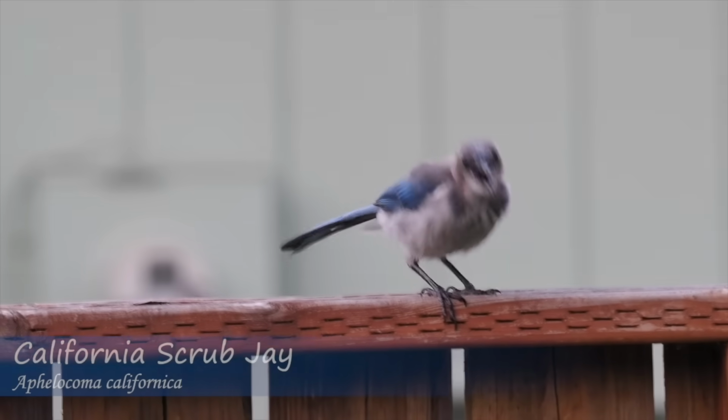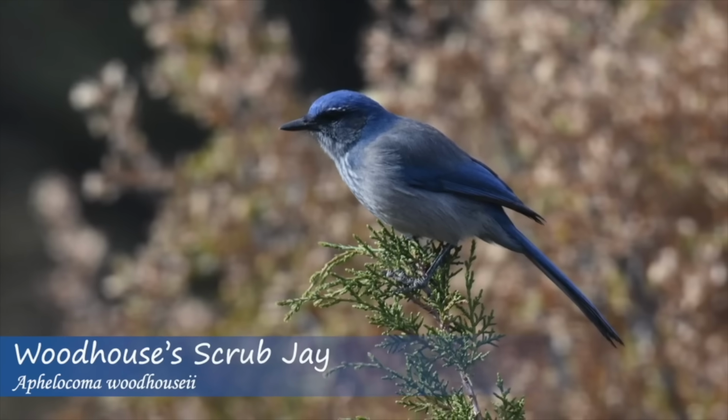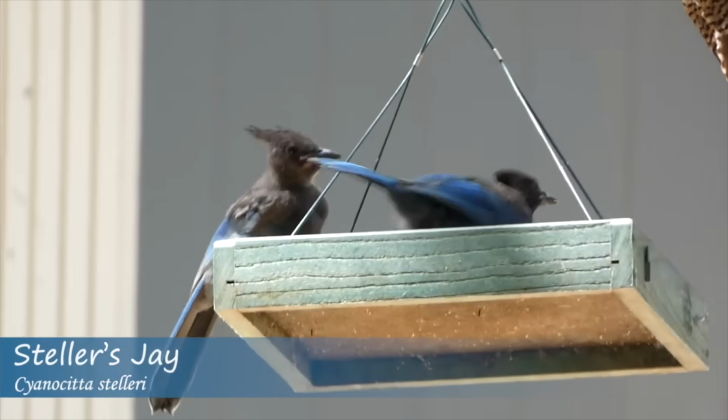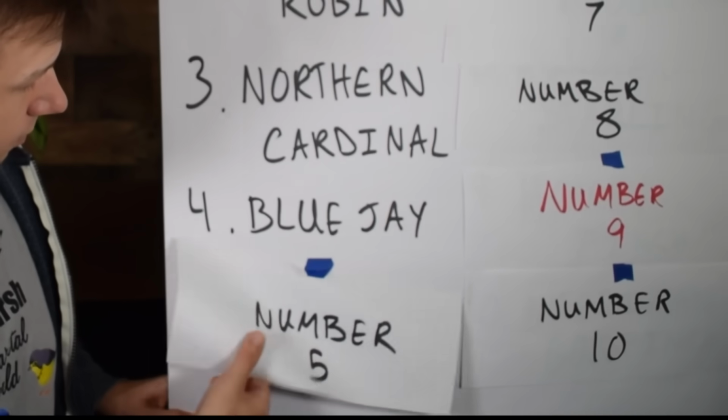Now in the West, you have other types of jays you might see in the backyard, such as California scrub jays, Woodhouse's scrub jays, or maybe even Steller's jays. So kind of anywhere in the US, you probably have some species of jay hanging around. Now let's move on to number 5.